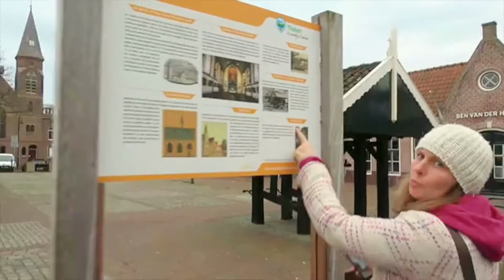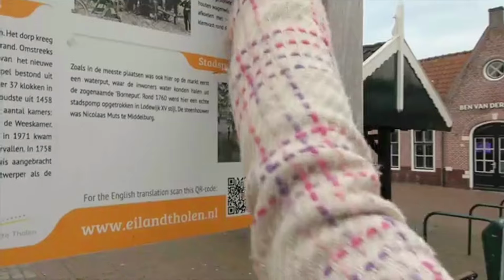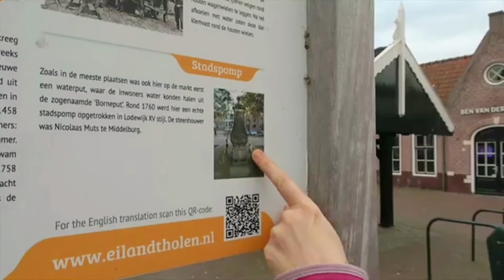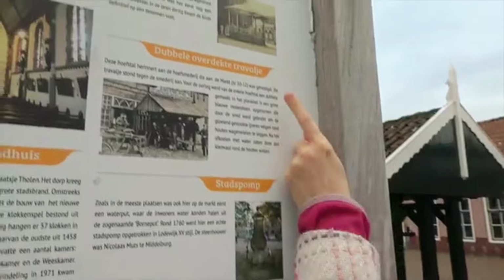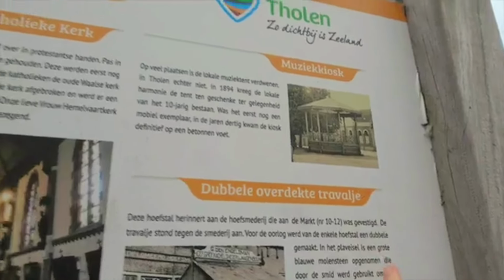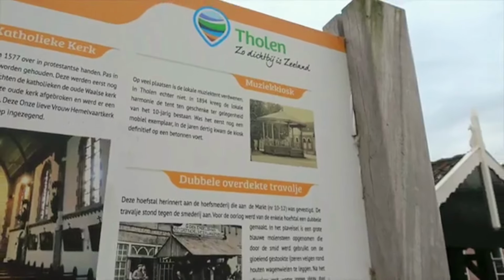So we've seen the Stadspomp, that's the water pump in the centre, from 1760. We've seen the Muziek kiosk, the bandstand, from 1894. That's such a great name. Right, and then here's the one we've just been looking at, wondering what it is.